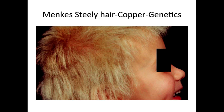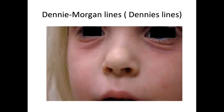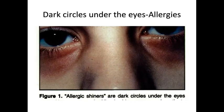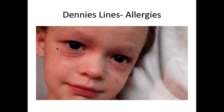This is copper issues. Now here we can look at the area inferior to the eyes. You see that type of line, those type of wrinkles. These are called Dennie-Morgan lines. Typically, you will see this here and here with allergies. Typically the sinuses get very, very congested. It can affect the blood circulation to the muscles of the eye, especially Mueller's muscle, and you can get this type of wrinkling effect underneath.